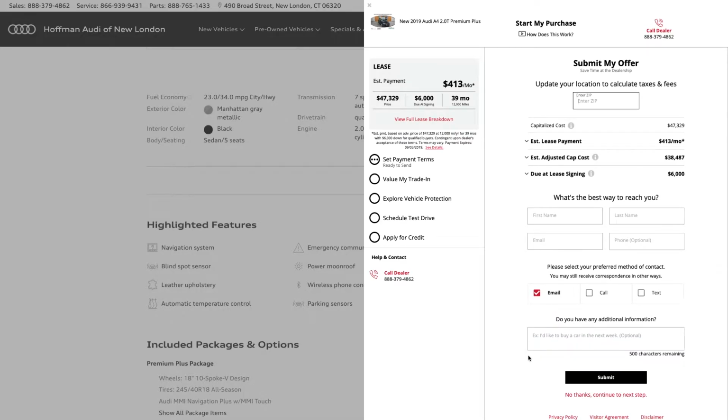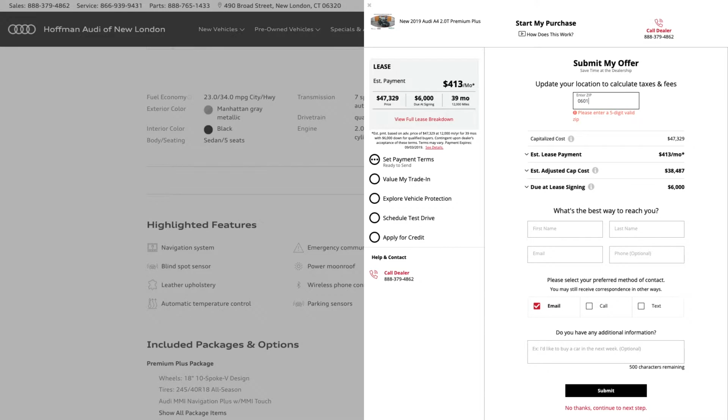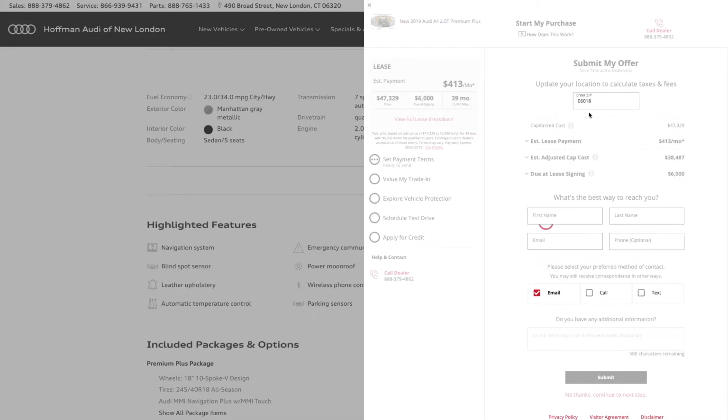This will open up the Advanced Purchase Program portal, and here's where the entire transaction will take place. To start, you will finalize your offer for the selected vehicle and enter some basic contact information so that we can stay in touch.